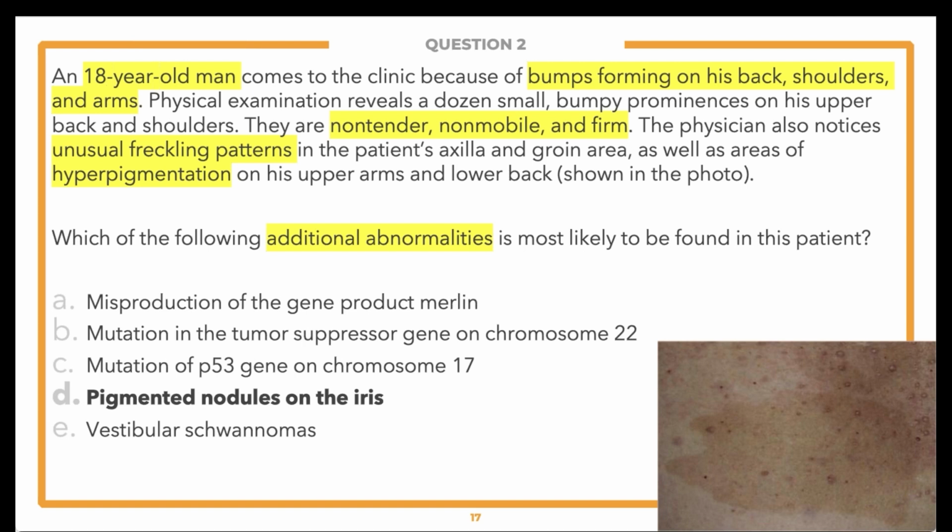They're talking about NF1. What about the other option, the one that didn't really fit the rest? P53 on chromosome 17, that's Li-Fraumeni syndrome, right?